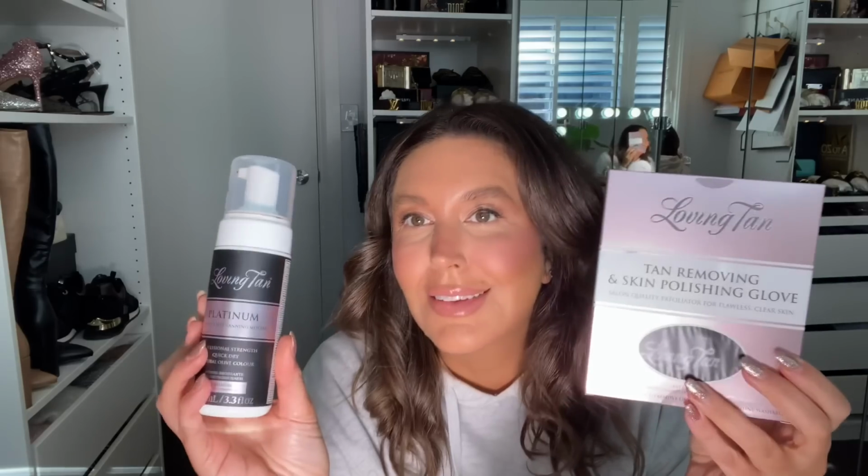I was really pale, you know, we're in the middle of winter. And I was like, I just really need to feel a little bit better about myself. So I did use the Loving Tan, and I used this one. It's the Platinum Ultimate Self Tanning Mousse. Now this stuff is great. It does say that it's professional strength, quick dry, natural olive color. Now it does say that you put it on and you leave it on for like 8 hours to set, but I got sick of it. Fake tan always is annoying to me. So I left it on for 3 hours, then I rinsed it off.